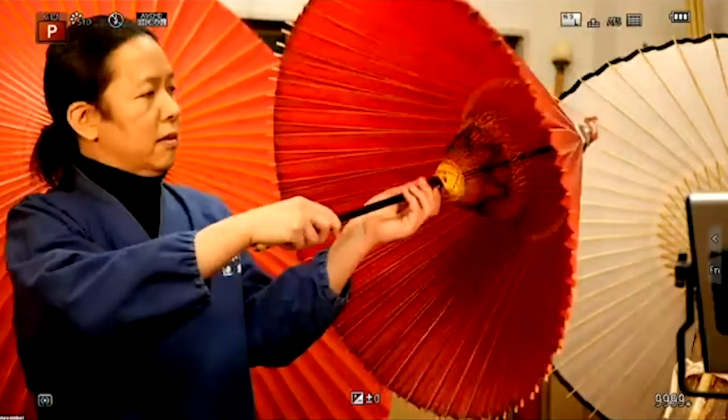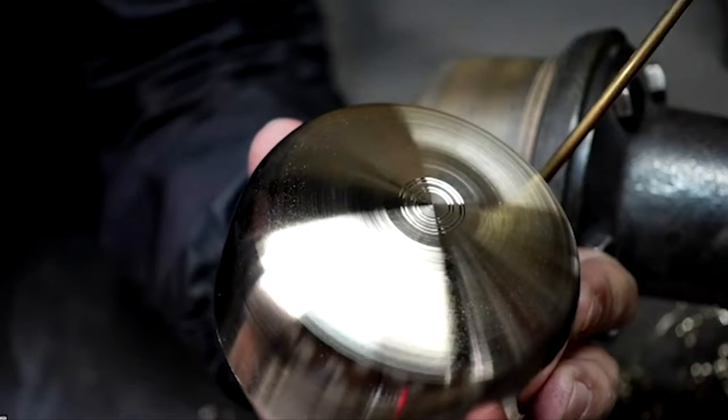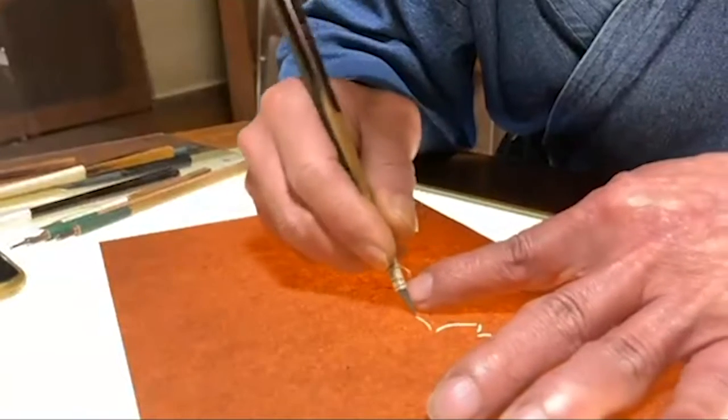Make a typical Japanese umbrella. 使い手の手元に行って何らかの要素が加わることによって完成を迎える。 My technique I learned from my father. Just now, the Orin. This one is cherry blossom.